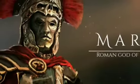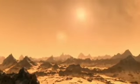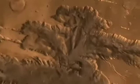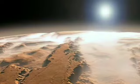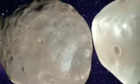Mars is a terrestrial planet with a thin atmosphere and has a crust primarily composed of elements similar to Earth's crust, as well as a core made of iron and nickel. Mars has surface features such as impact craters, valleys, dunes, and polar ice caps. It also has two small and irregularly shaped moons, Phobos and Deimos.